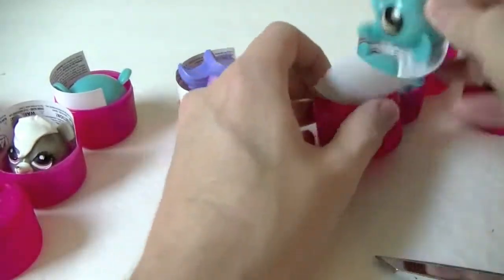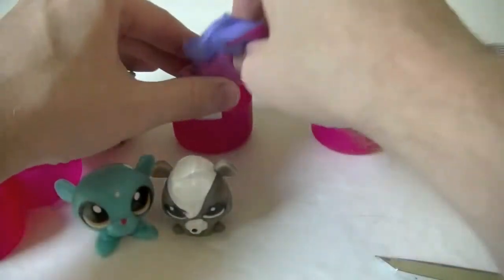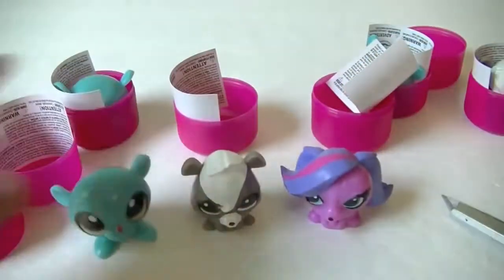So at least we got three different kinds out of six. I guess it's not so bad. At least we didn't get only one or two different kinds. So those are the three that I got with these ones. Alright guys, so my favorite one that time was probably this guy.